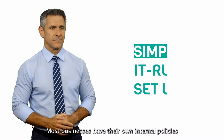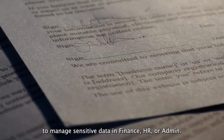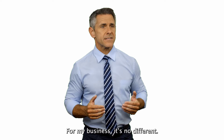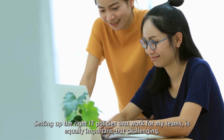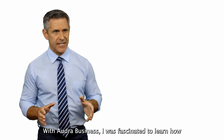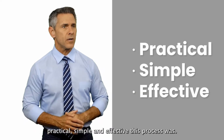Simple, isn't it? Most businesses have their own internal policies to manage sensitive data in finance, HR, or admin. For my business, it's no different. Setting up the right IT policies that work for my teams is equally important but challenging. With Audra Business, I was fascinated to learn how practical, simple, and effective this process was.